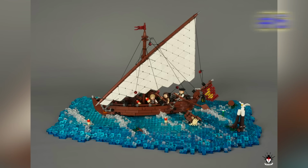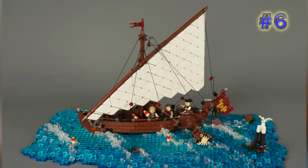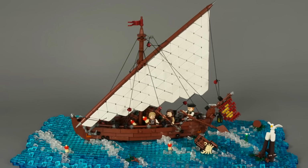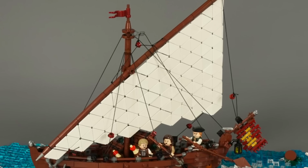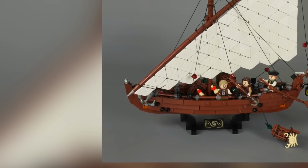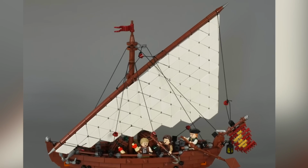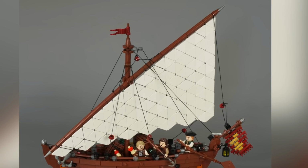From the designer Barthezz Brick, we have Venice 1486 Fishing Sailship. My guess is that from this particular angle, the model looks the best because the sail is built in such an interesting way where you have all of those little traffic sign pieces clipped together in a way that, from this angle, looks like a solid sail piece. But man, it really does have an excellent look when it all comes together.